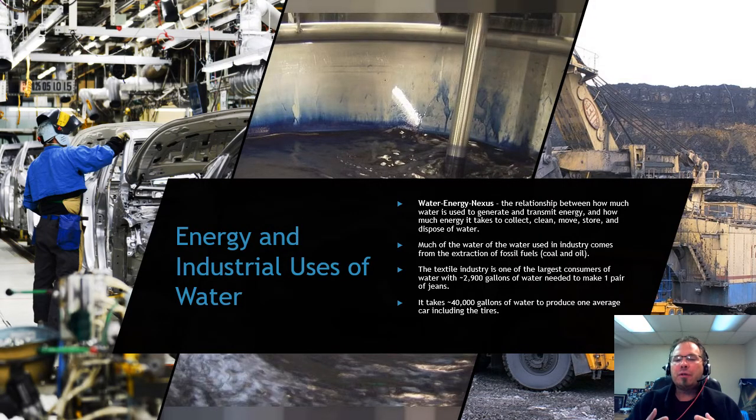Another huge user of water is industry and energy. Things like mining coal use a boatload of water. They use it both for extraction, and then I mentioned this, I believe, in the last chapter, they spray the mines down. They spray the roads down to keep the dust down. So they're constantly using water. And in fact, other ore minerals, things like gold, use even more water than, let's say, coal because of the extraction process.